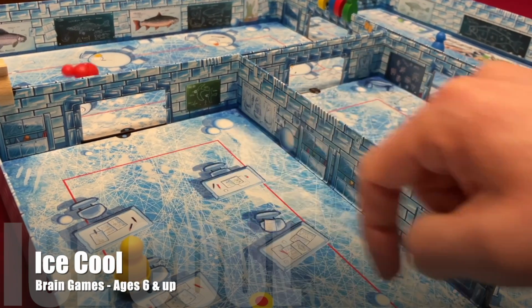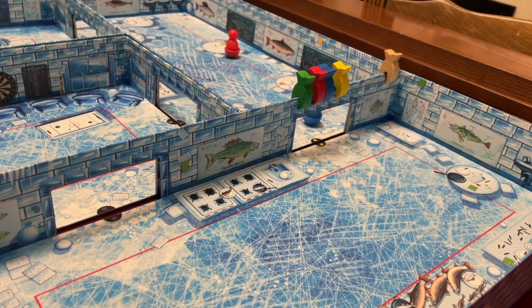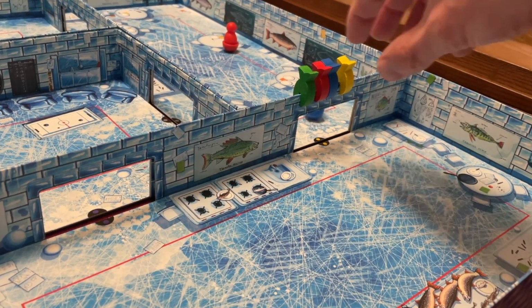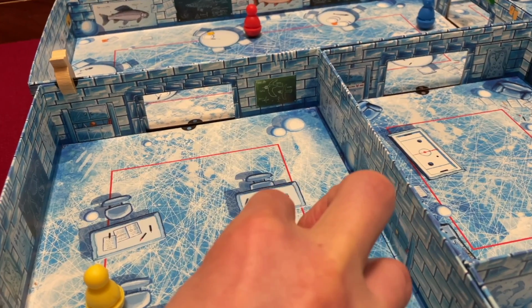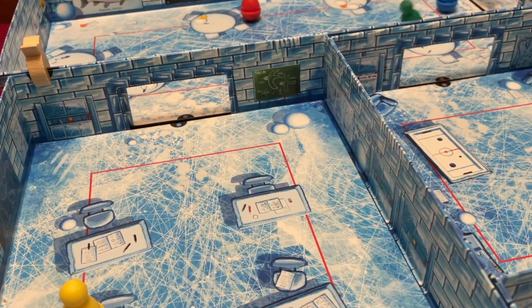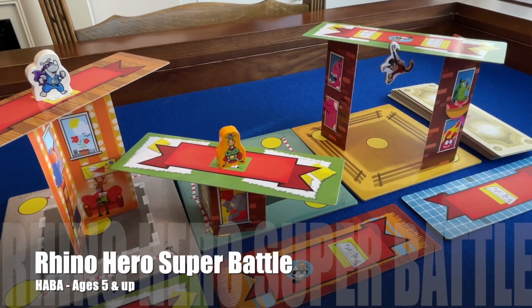2017 Kinderspiel's Jahreswinner Ice Cool is one of the best examples of the genre. Players flick wobbly penguins around an arena, trying to make it through doorways to collect coloured tokens without getting hit by the hall monitor penguin. Rhino Heroes Super Battle is a stacking game from Harbour.